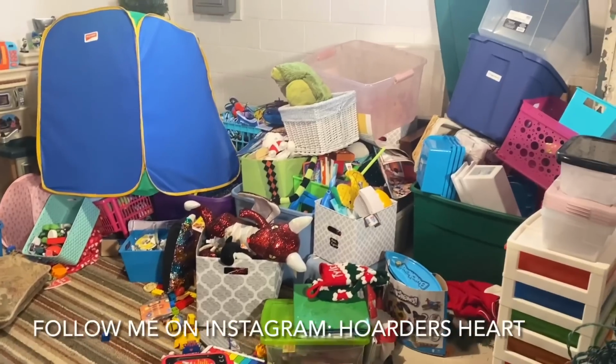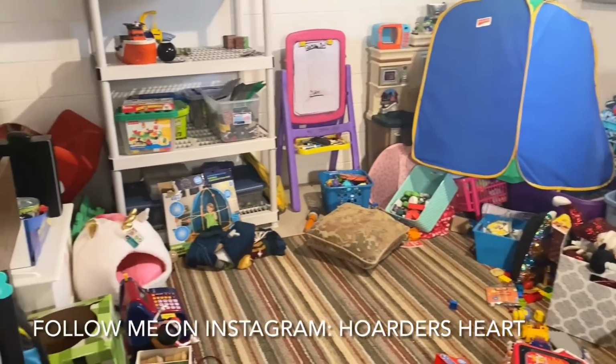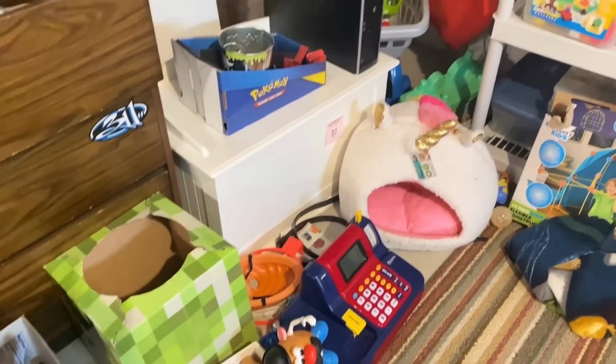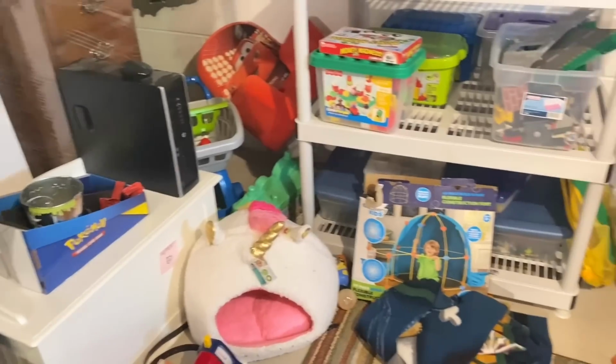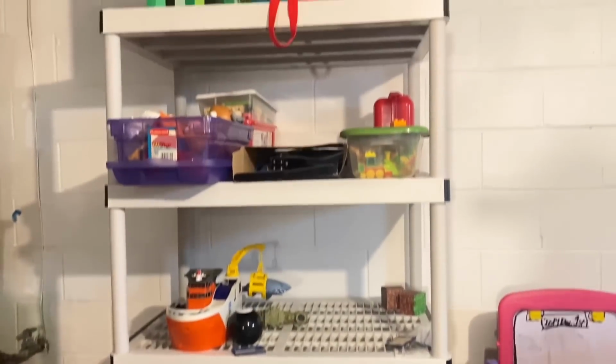And today we are going to be focusing on the play area. A lot of the toys have been kind of funneled down into this section. A lot of things need to be put away, reorganized, and decluttered. And that's exactly what the boys are going to be doing today.